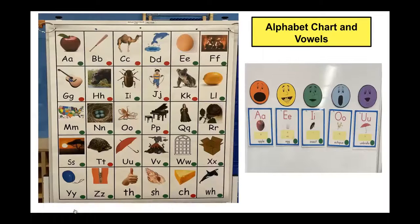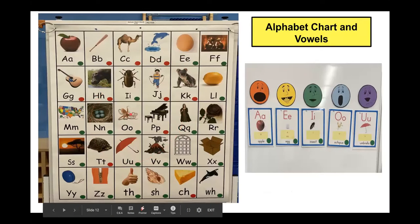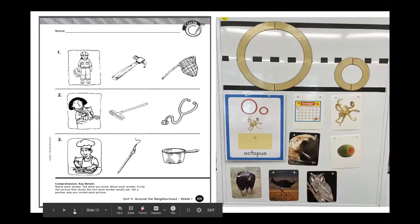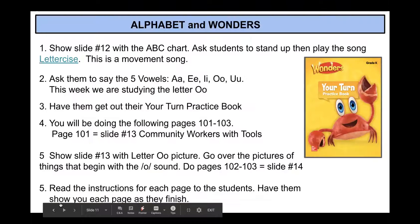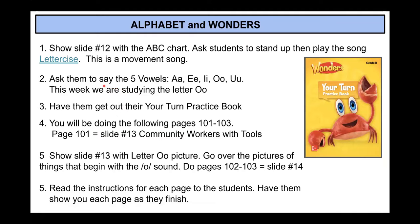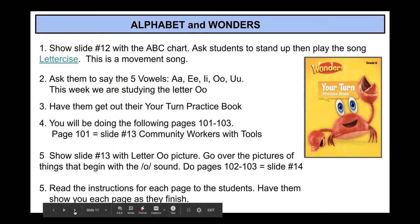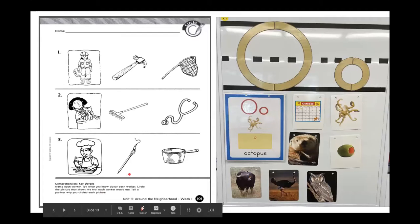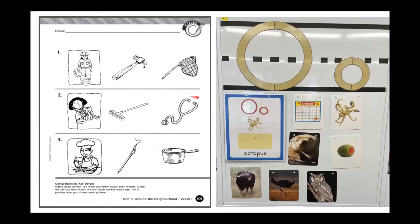Okay, now next, you're going to do your alphabet, okay, and your alphabet song. And here are our vowels. Okay, so let's go ahead and, actually, I'm going to go back. And you are going to do letter size, okay, which is kind of fun. All right, so now, after you do the alphabet, you're going to do this page with Miss Via, okay? And it says, name the worker, tell what you know about each worker. Circle the picture that shows the tool that they use, okay?